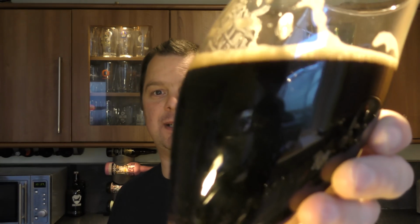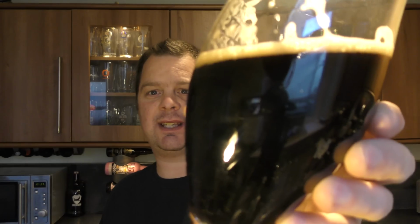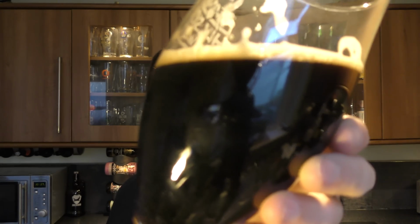Nice levels of carbonation. It is a bottle conditioned beer. You can just see the yeast on the side of the glass there. It's quite roasted. There's quite a lot of roasted malt in there. It's quite bitter as well. And I think that bitterness is coming from the malt more than the hops. But another good beer from Cooper's Brewery.